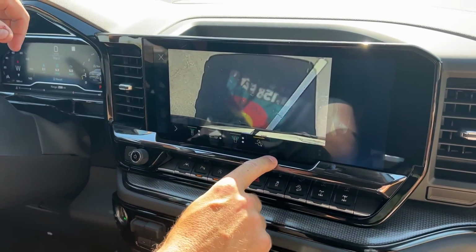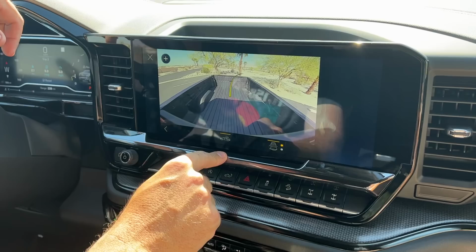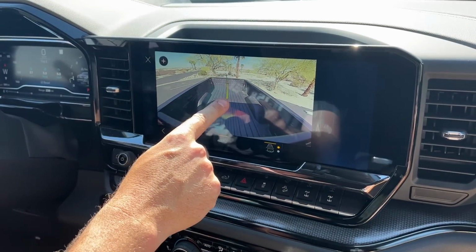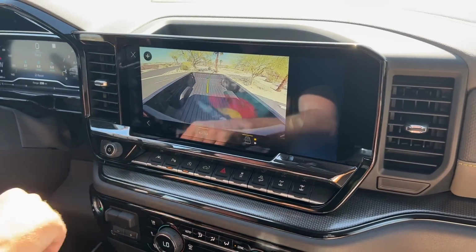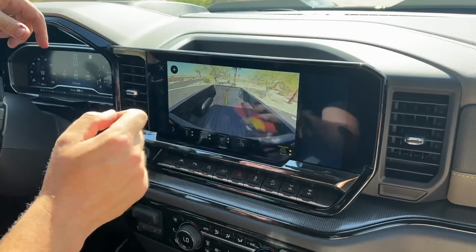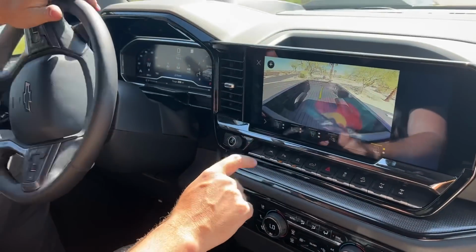Here's my hitch cam. And there's many more, for example, for the bed, right there. And actually it gives me a line just in case I had a gooseneck hitch, but I don't think many people are actually doing goosenecks in their ZR2s. At least I wouldn't recommend it. So all of that is here.